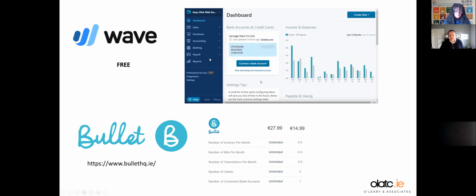Now, some of these have reporting and payroll functions. If you might be using a separate package for payroll, that's fine. You might not have any staff, so you don't use payroll. So you don't need to use all these tools, right? You only use what you need to use. Most of these platforms can do pretty much everything besides drive the car for you, right? They're amazing, some of them. They've got lots of functionality.